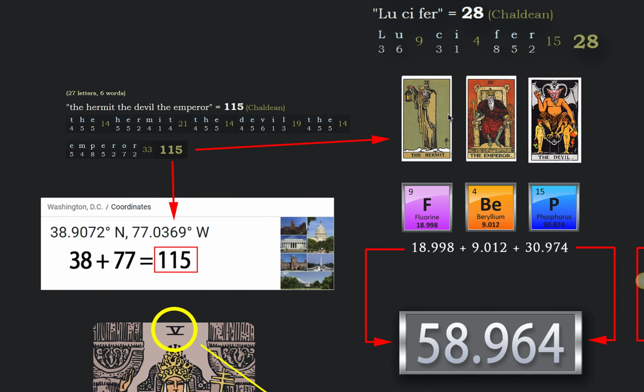When we take these cards, the Hermit, the Devil, and the Emperor, and we decode these using gematria, it totals the number 115. Now, this is a very significant number. Most people that decode will take those numbers and add them up and say, oh, that's just a 7. Well, perhaps, but I think that when we have numbers that are matching, in this case, it's a 1-1, those do not get reduced down.